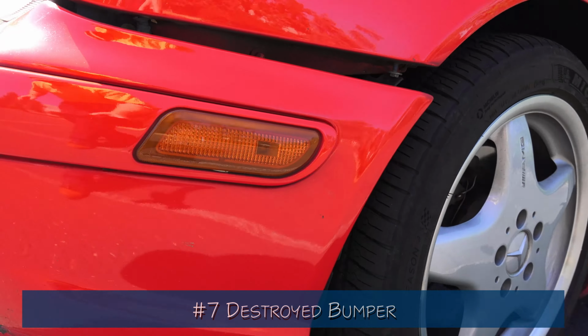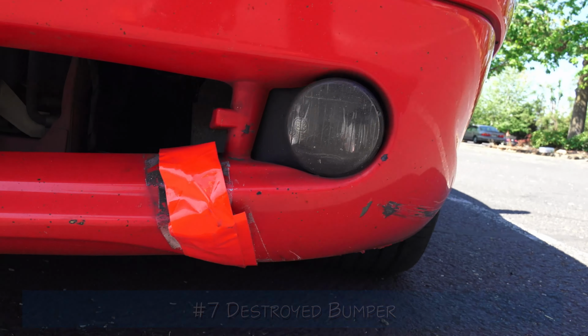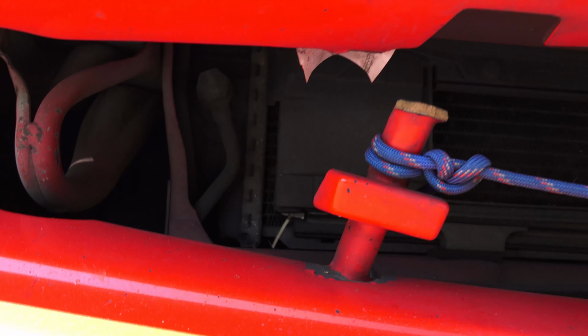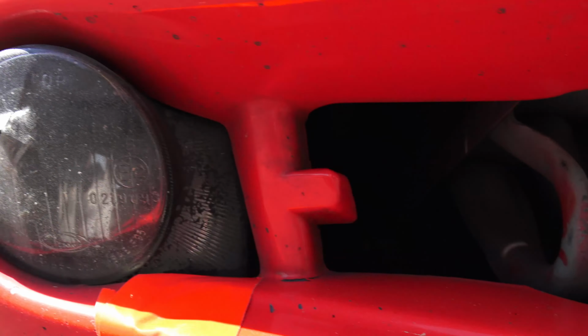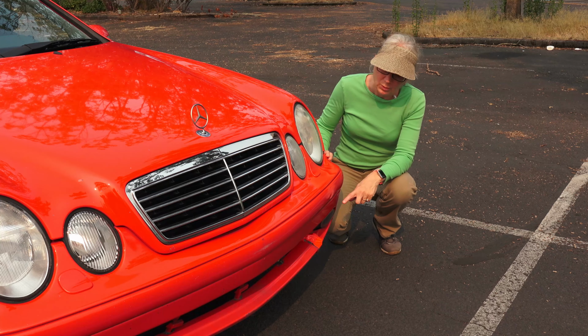The 7th issue is this bumper. It was designed by a complete moron. This is our 3rd bumper since we bought the car. Apparently, Mercedes thought it'd be a good idea to have a brake whenever you pulled your wheels up to a curb. Actually, the pulling up to the curb part isn't the problem. It's pulling away from the curb that destroys the bumper. I wonder if Paul can figure out how to fix this one.